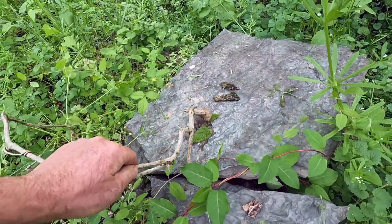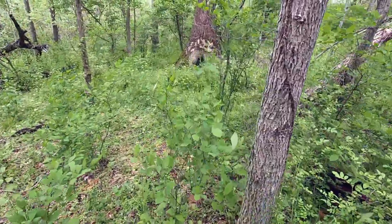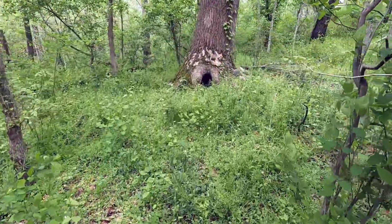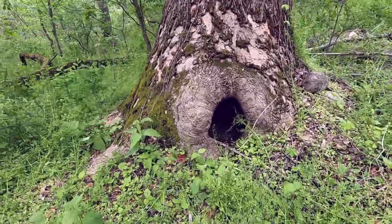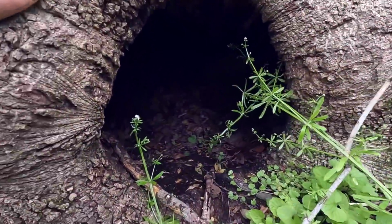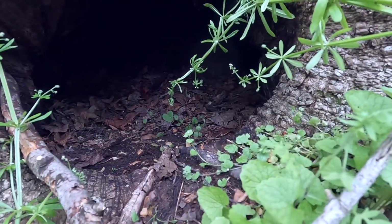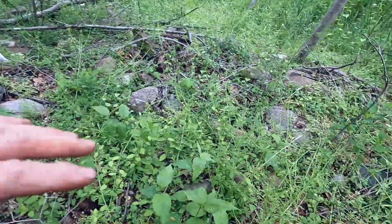I thought that was mud from a footprint, but that might be just mortar. Another one of those weird hidey hole trees. That's pretty cool. I mean, I could probably get in there almost. Yeah, I could get in there. You could too. Well, maybe not. It'd be pretty tight.